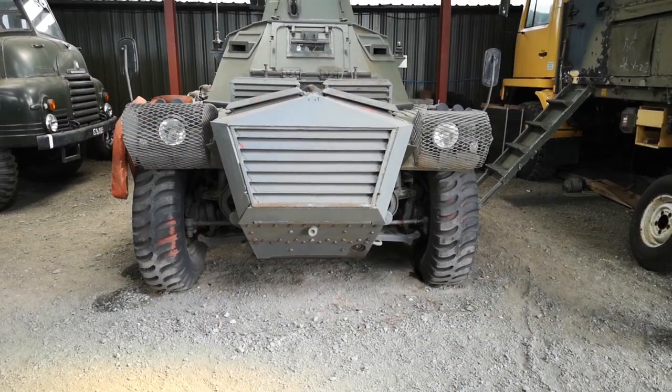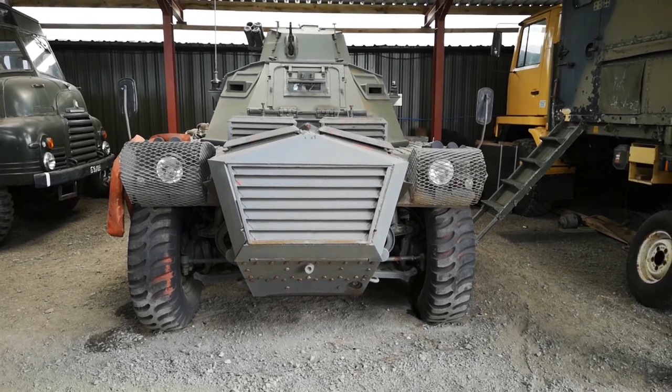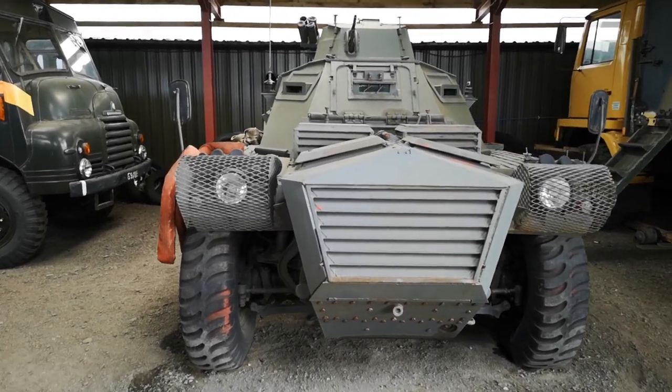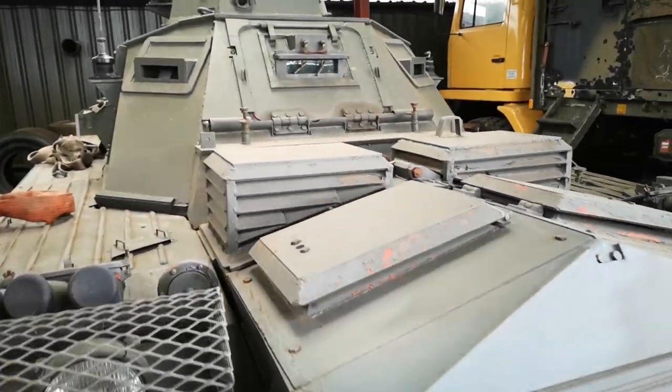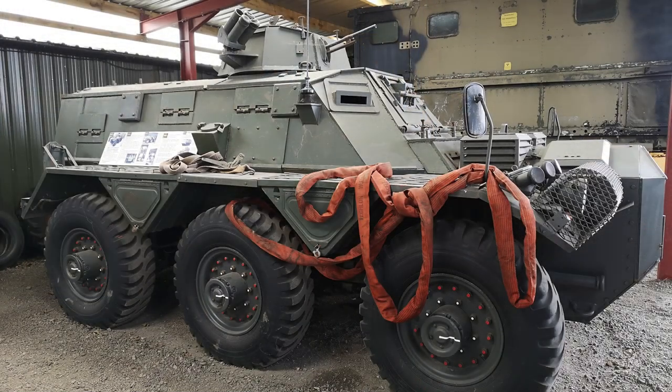First up is a Saracen APC. The Saracen is a six-wheeled APC built by Alvis. It entered service in 1952 and was used extensively in Malaya and in Northern Ireland. The Saracen could carry an eight-man section along with its two-man crew. It had a 160 horsepower Rolls-Royce engine, and depending on when during its service life, its turret could be mounted with either a Browning .30 caliber M1919 or an L37 7.62 GPMG.